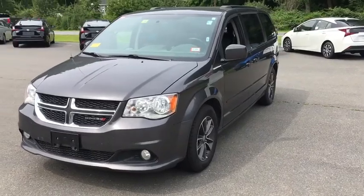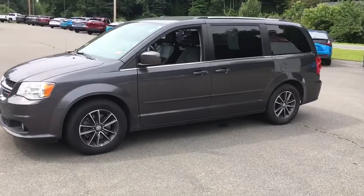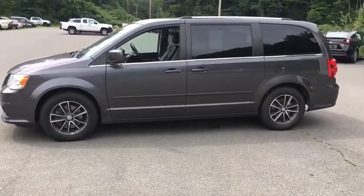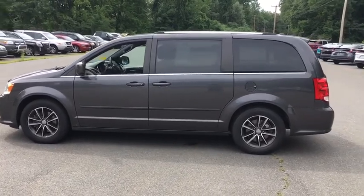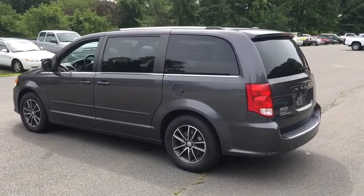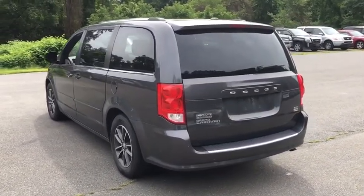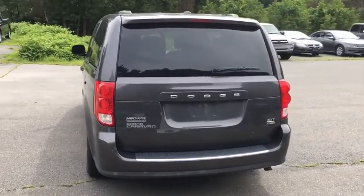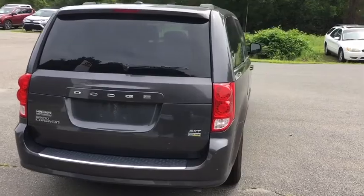Stop by and take a look at the 2017 Dodge Grand Caravan. The Dodge Grand Caravan received the government's highest front and side crash rating of 5 stars. Its vast interior is widely praised, with an innovative seating arrangement, versatile cargo storage, and enough entertainment features to keep the kids entertained on road trips. This vehicle has less than 85,000 miles. Here are some of this vehicle's great options.